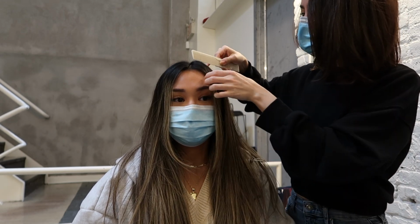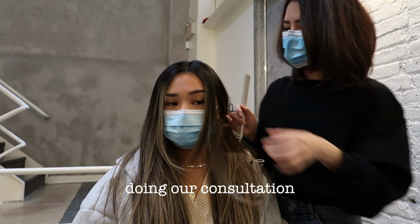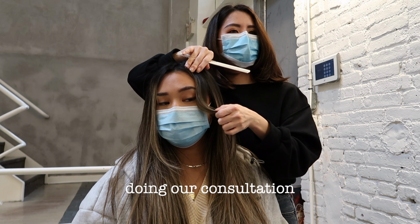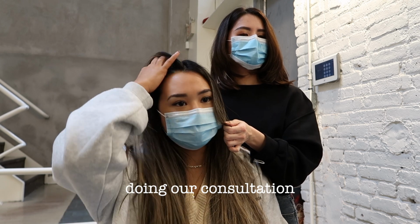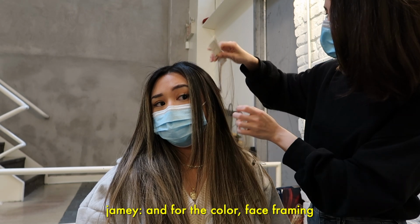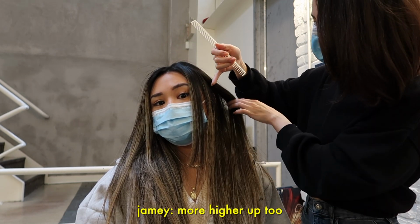Yeah, so if we're doing a curtain bang, we're gonna bring more hair to the front. It's gonna be thicker. And then the length will end up like, some people might like it a little shorter, but we should do slightly longer. Yeah, you have to learn how to style it. Okay. And for the color face framing, we're gonna do a front section more brighter, more higher.